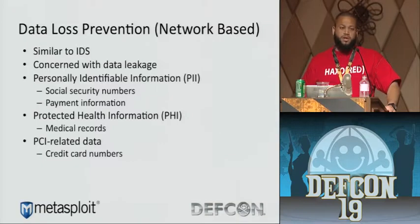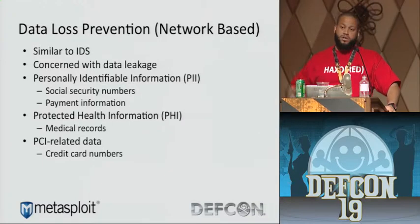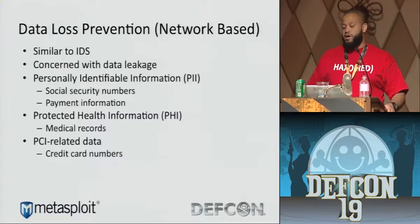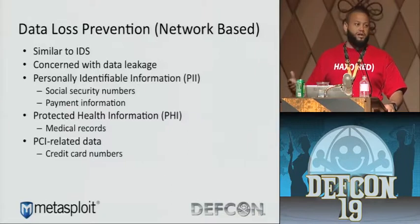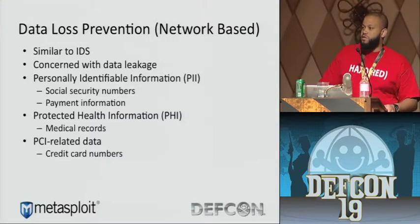So DLP, in my opinion, even some IDSs have DLP-type functionality where you can put in social security regular expressions and all kinds of other things. Most of them are concerned with PII. Since all these data breaches are occurring lately, it's a big market for DLP solutions now. And it's good to know, if you make a $1 million investment, whether that investment is actually paying off. Many times people can't validate if their stuff works.